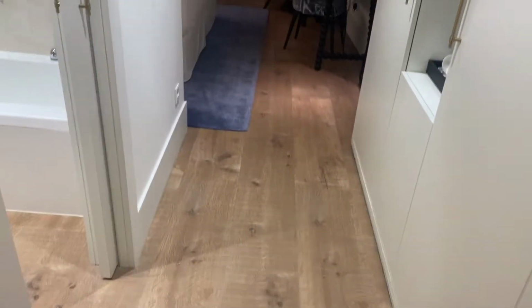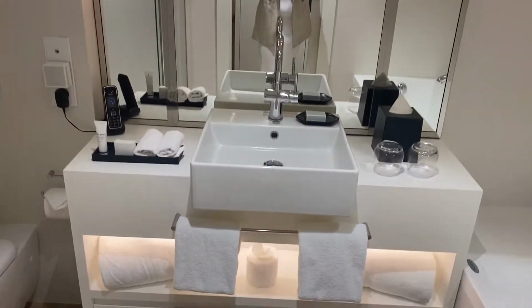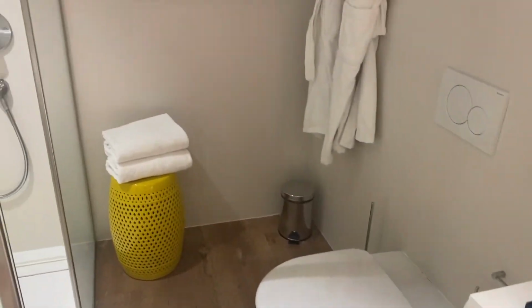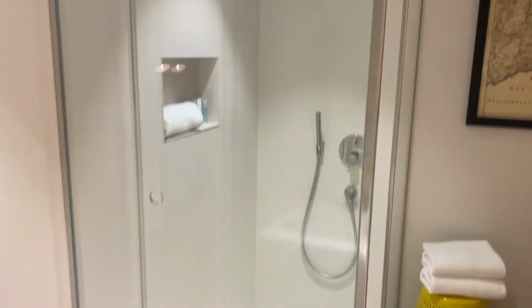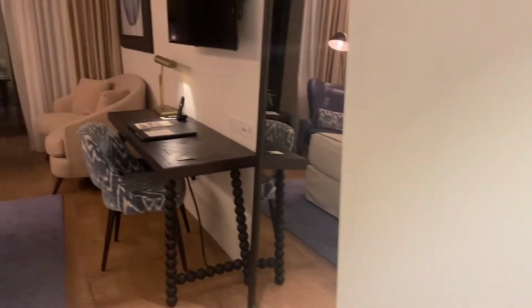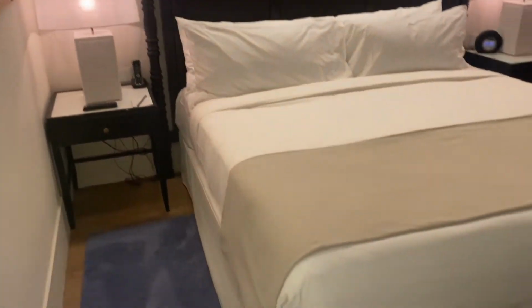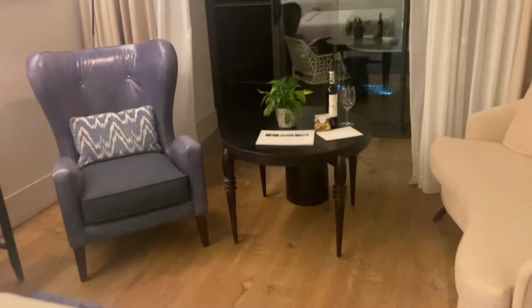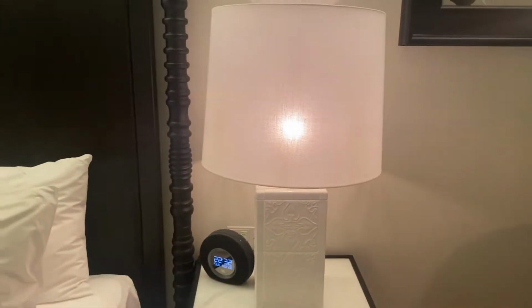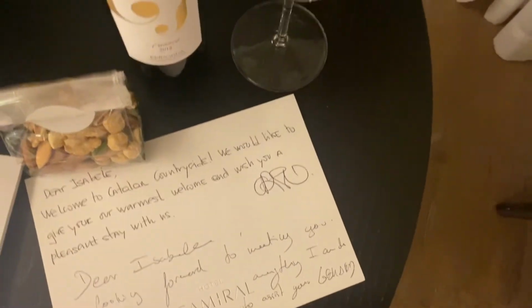So I've just made it to the first hotel and this room is absolutely stunning. Look, there's me. Not so stunning right now, but wow, look. Oh my gosh, I love this white interior. Oh wow, little coffee machine, beautiful large mirror, TV, beautiful bed. Got a sofa and an armchair. I love these lamps, look at that. What have we got here? A book on the resort, some nuts, a little note, a bottle of wine. Balcony.